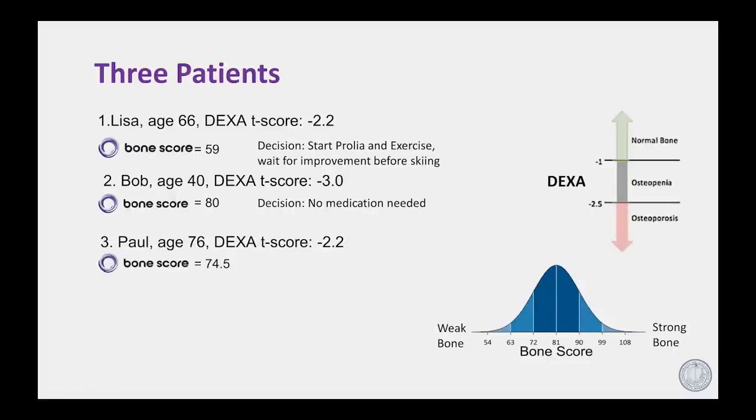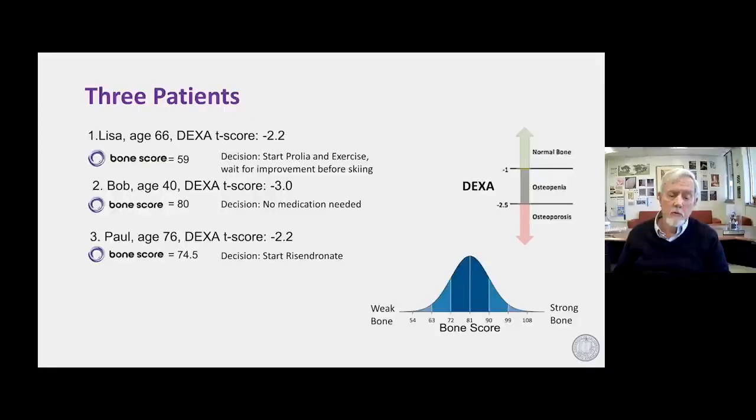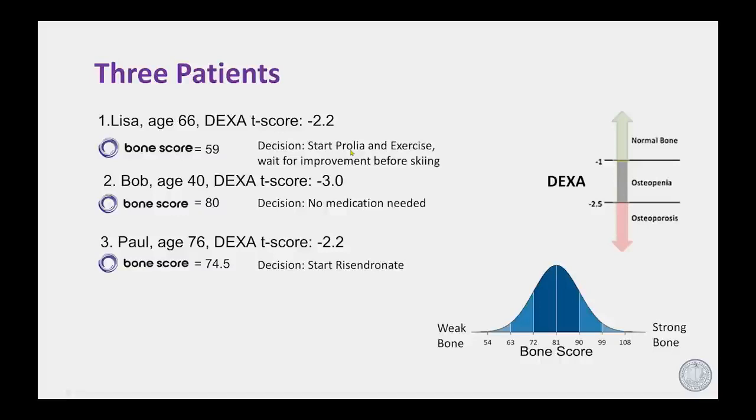For myself, my bone score was 74.5. Not horrible, but not great either, kind of on the wrong side of the curve, so to speak. And so given that my bone loss was marginal, and given that this was a little weak, my physician recommended that I start Risedronate. So Risedronate is a relatively mild drug. It's once a month oral, whereas Lisa, her physician recommended Prolia, a very strong injected drug. Even though, you see, before we knew bone score, our DEXA scores were just the same. But the addition of the bone score allowed our physician to make a better recommendation than just DEXA alone.